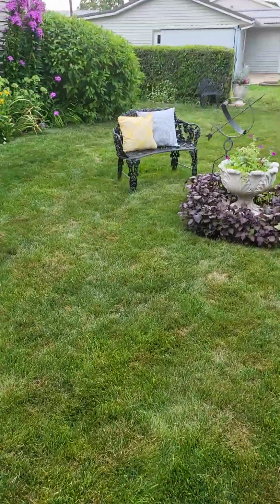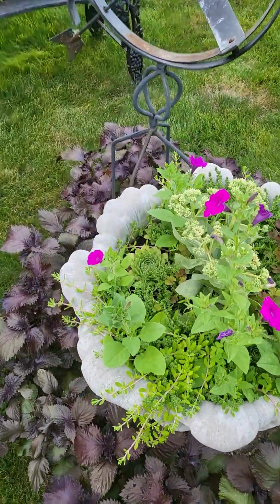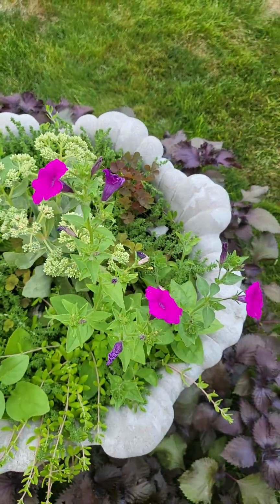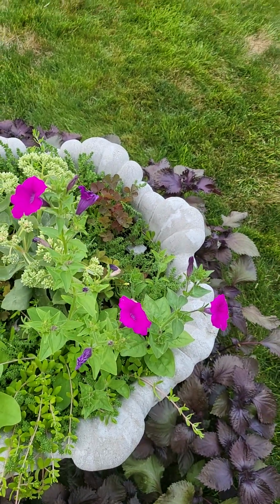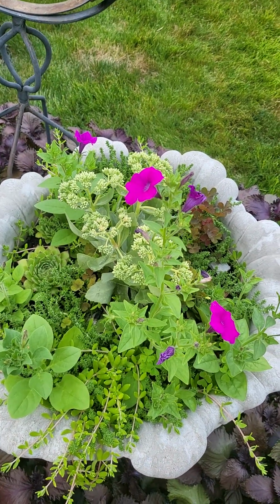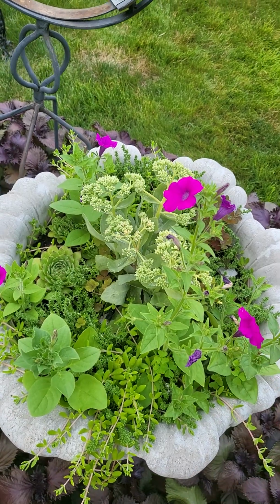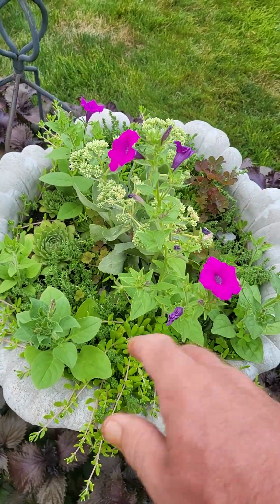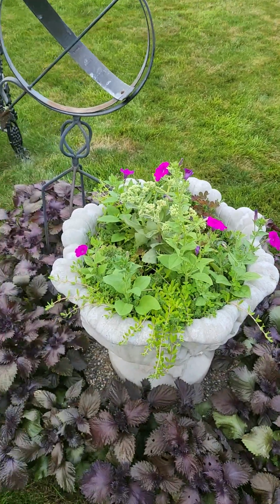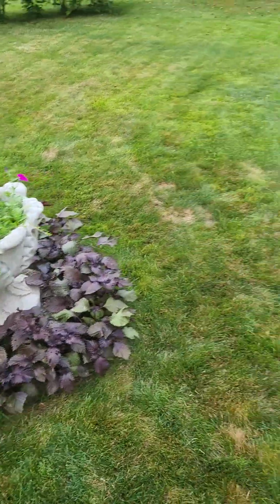I want to also point out what's in this planter here. So I did just a mixture of things. Some hen and chickens, some sedum. This year I decided to do things I already had around in the yard. I usually used to buy a lot of annuals, and for various reasons I decided to use what I already had. And these were already in the dirt that I used to put in this pot. So these were kind of a surprise, these petunias. So that's fun. I like how this is all filled in. I think it's really pretty.